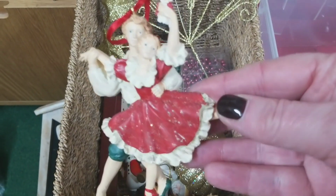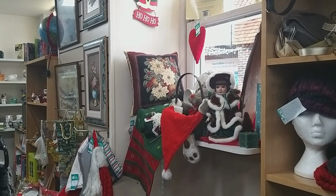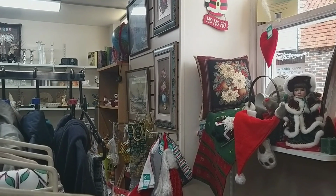What do you think? Should I buy it? Or leave it behind for somebody else to enjoy? As you can see, this is a very well stocked shop and the staff were absolutely delightful.